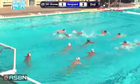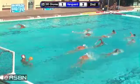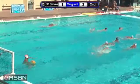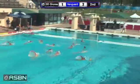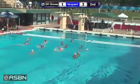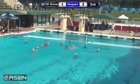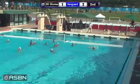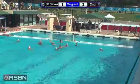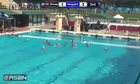And then in transition, the exclusion called against Vanguard. 6-on-5 coming for San Diego Shores. Yeah, Tucker, who missed an opportunity there on the 6-on-5, is beaten in transition, pulls back. Now one 6-on-5 deserves another. Shores gets their opportunity at a power play. Quick turn of events there. A chance for Vanguard, goes by the boards, and now an opportunity here for Shores.